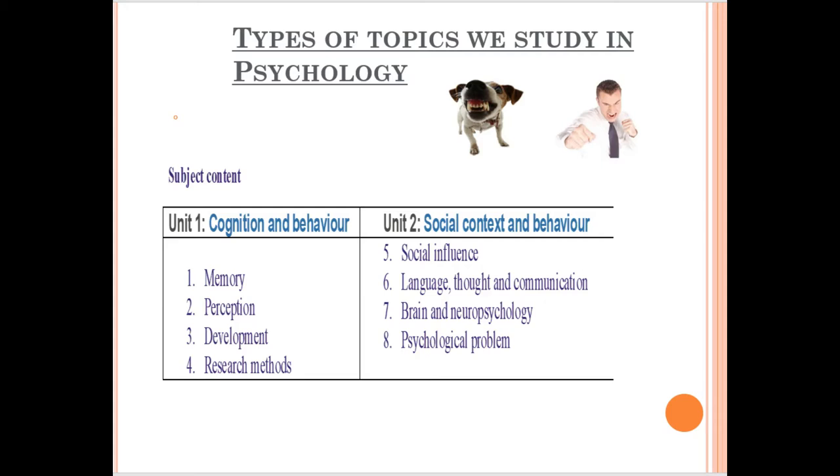Okay then, well, there's two different types of units in the psychology course. Each unit has got four separate topics in. The topics in the first unit are memory, perception, development, and research methods. Now, memory looks at why we remember things, why we forget things, why it is that we might spend ages and ages going through things, but we can't actually remember it, even though we've repeated it over and over and over and over again. But we do actually remember the words in a song that we've only heard once.